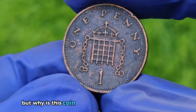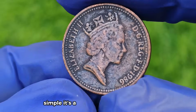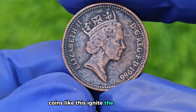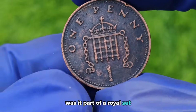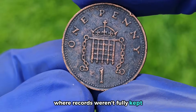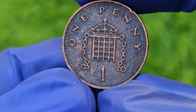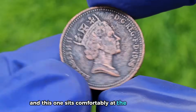But why is this coin fetching such unbelievable amounts? Simple. It's a combination of royal legacy, minting rarity, and the allure of the unknown. Coins like this ignite the imagination. Was it struck for a foreign dignitary? Was it part of a royal set? Did it circulate in a British overseas territory where records weren't fully kept? These unanswered questions only make it more irresistible to elite collectors, and where there's desire, there's value. Coins with mystery always attract premium prices, and this one sits comfortably at the top of that list.